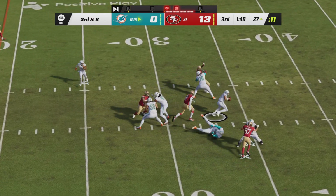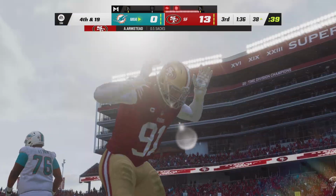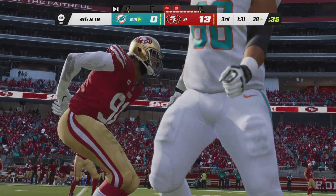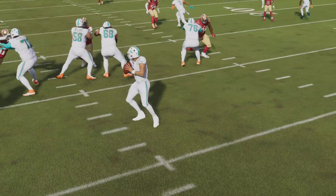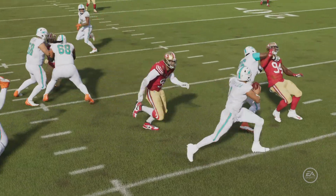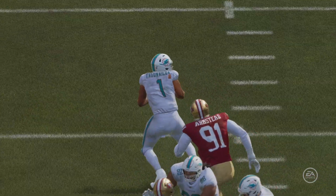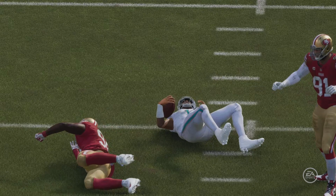Tua sets up to pass it. And he's going to have to eat this one as down he goes. Finally hauled down for the first time this game. Multiple defenders in there to drop him. Okay, I'm not sure you could actually draw up a better pass rush than that one right there. Nowhere to go outside. He had to keep backing up and backing up and backing up. Eventually dropped for a huge loss.